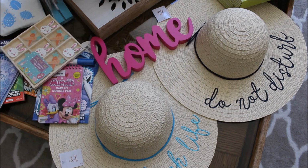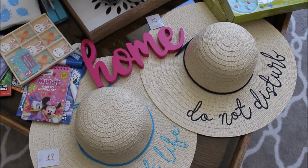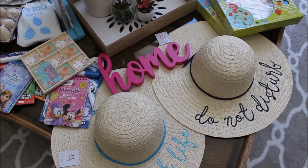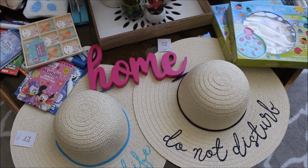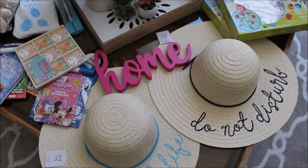Alright, so my Target today had a ton of super cute stuff. Lots and lots of spring stuff and Easter stuff, and I wasn't going to start buying Easter stuff, but there's a lot of cute stuff and I thought I would start saving up for Easter baskets and things like that, and a lot of fun stuff to do around springtime and even summertime.